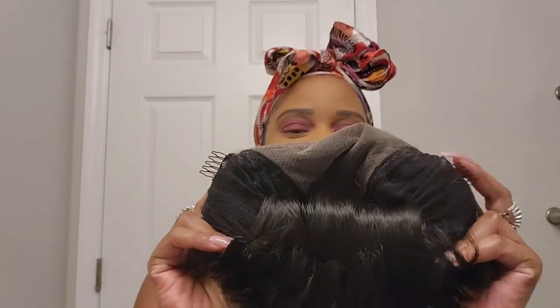It's got two combs at the top, child, and one comb at the bottom. Typical, you know, every wig normally has the two combs at the top, one at the bottom. Then you have your elastic band here at the bottom to adjust. All right, that's what it is. Nothing more, nothing less. Let's go ahead and style her.